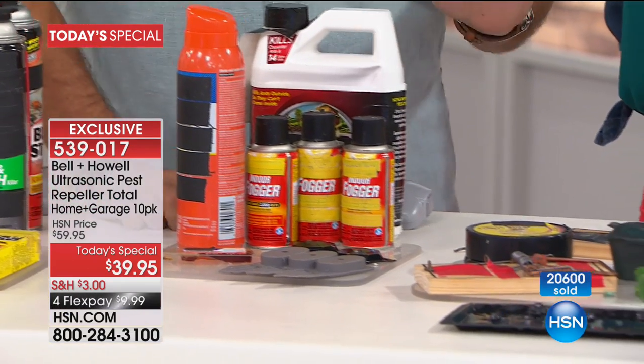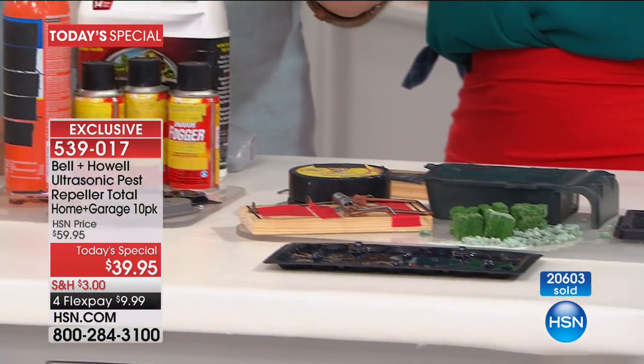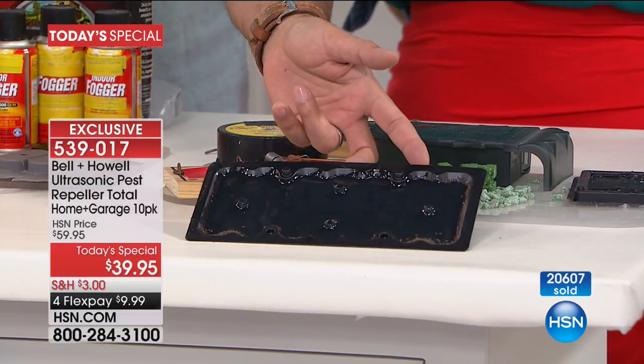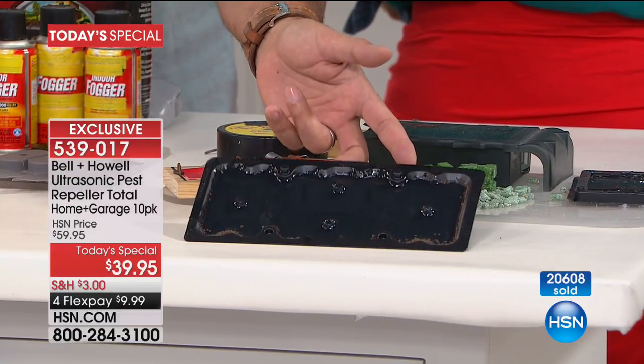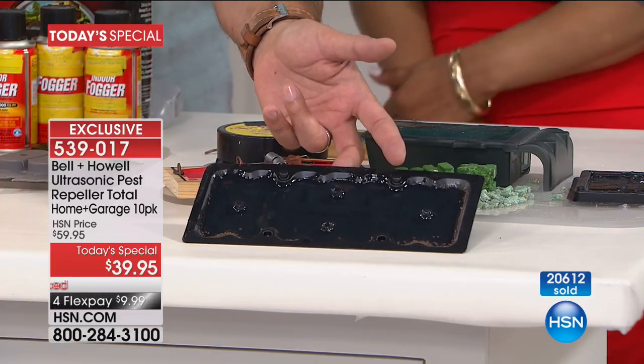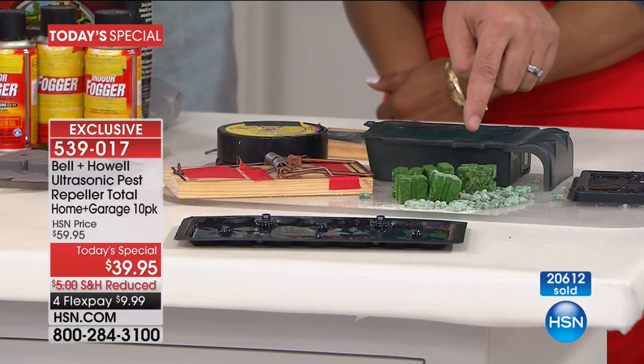And I'll tell you why, because we come up with some really cruel ways to get rid of the mammals, okay? For instance, this is a sticky trap right here, and you can see how ooey gooey that is. And the animals, they get stuck to that, and they actually just die because they can't eat and they can't drink. So that's a horrible way to go. This, poison.